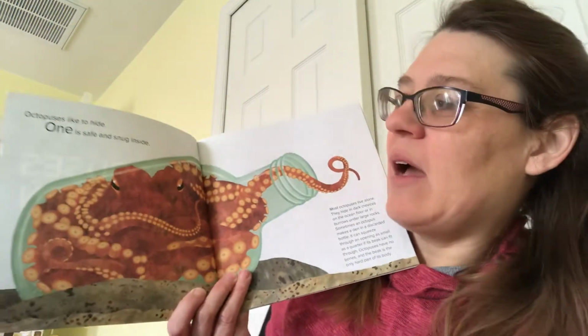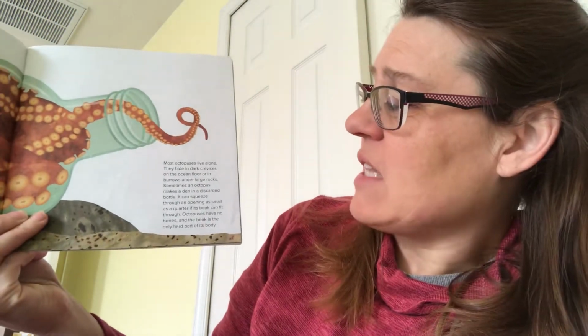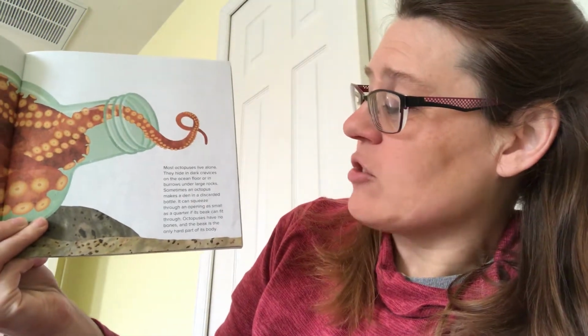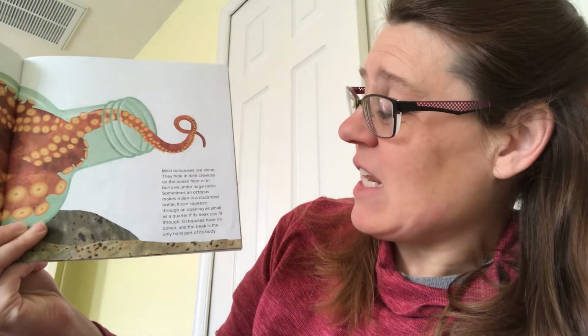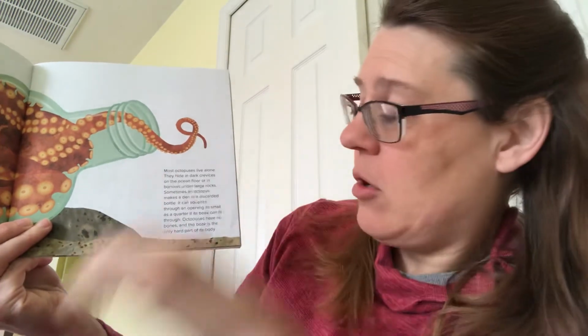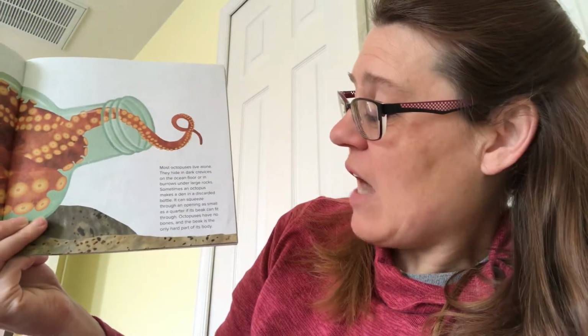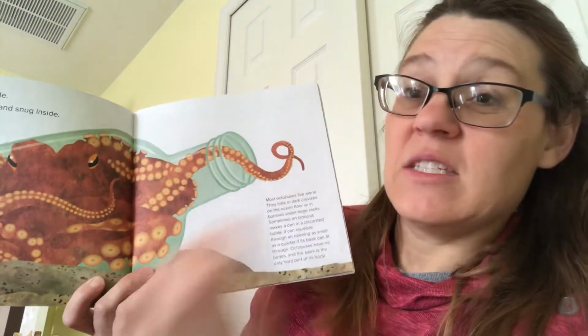Octopus like to hide. 1 is safe and snug inside. And then there's some little footnotes, and I'll do those too. Most octopuses live alone. They hide in dark crevices on the ocean floor or in burrows under large rocks. Sometimes an octopus makes a den in a discarded bottle. It can squeeze through an opening as small as a quarter if its beak can fit through. Octopuses have no bones, and the beak is the only hard part of the body. That's amazing.